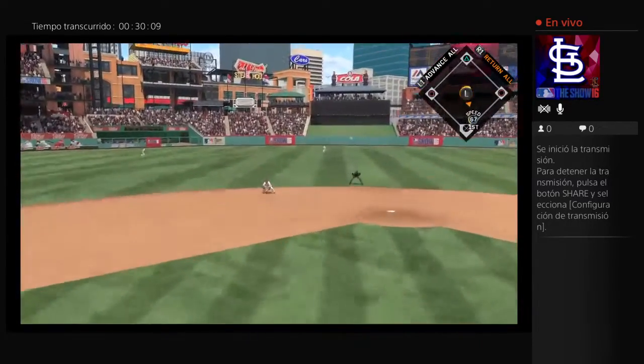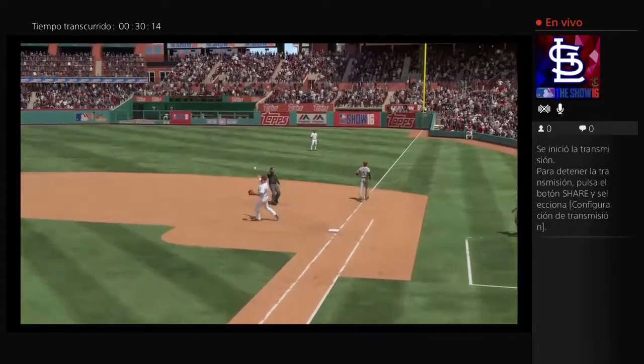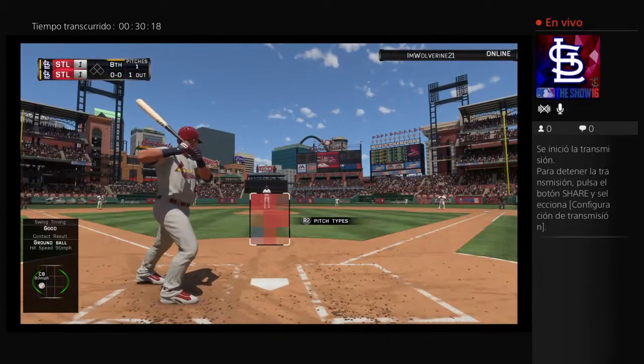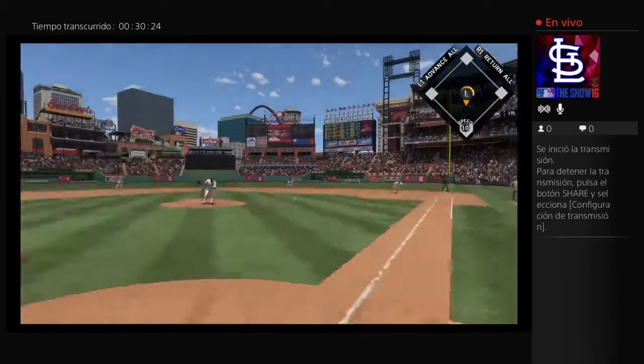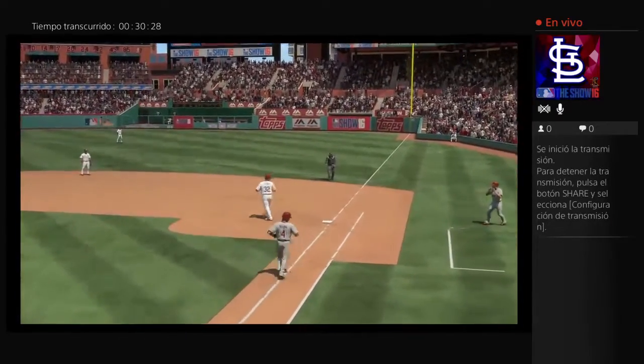Hot shot on the ground to short. Reined in. Throw on to first in time, so the leadoff man is set down to open up inning number 8. Yadier Molina will stand in. He flew out his last time up. Hard hit ball to second. Throw on to first, 2 gone.